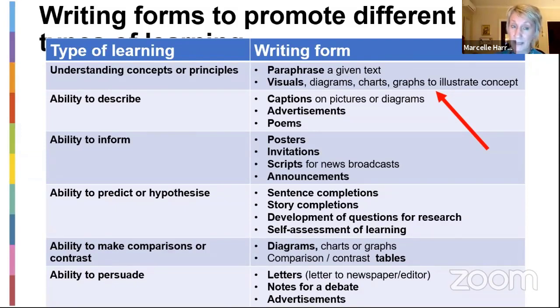What is metacognition? Okay, put it in my own words. Otherwise, I might use the flow chart to describe it. And in that way, I'm gaining understanding of that concept or that principle. If I want to predict something, what kind of writing can I do? I can do sentence completions. I can do story completions. I can develop research questions. So in that way, I can hypothesize or I can predict.